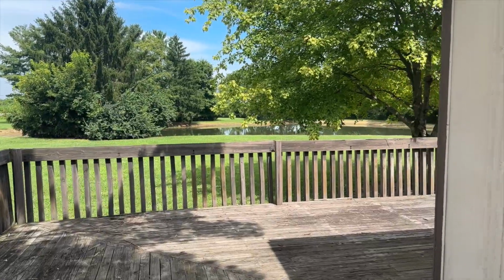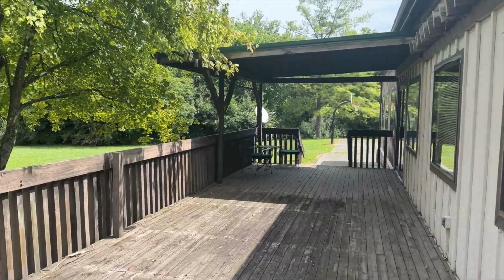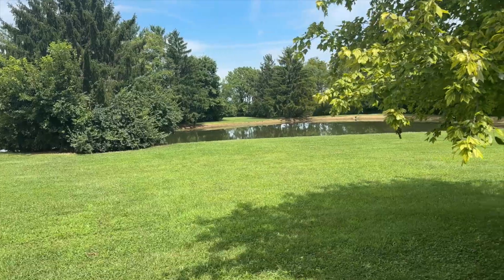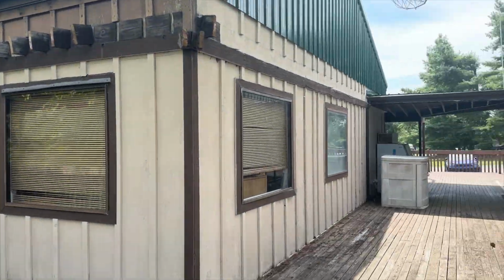You'll see some of the little ponds and lakes that are back here behind the campground. Very peaceful. Not a lot of noise, not a lot of people. But kind of relaxing, actually. It was very nice out this day when I was doing the video.